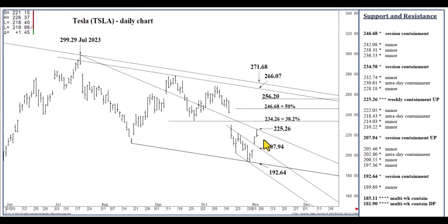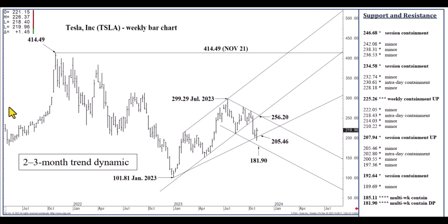It's just the opposite. If we close above 225.26, no good reason to be short Tesla as we move through the rest of November. I would expect 234.26 today, 246.68. If we close above 225.26, 246.68 is not out of the question by the end of the week. And over the next 2 to 3 weeks, this 256.20 level, which is this channel bottom on the weekly chart we closed below several weeks ago, then anticipated.